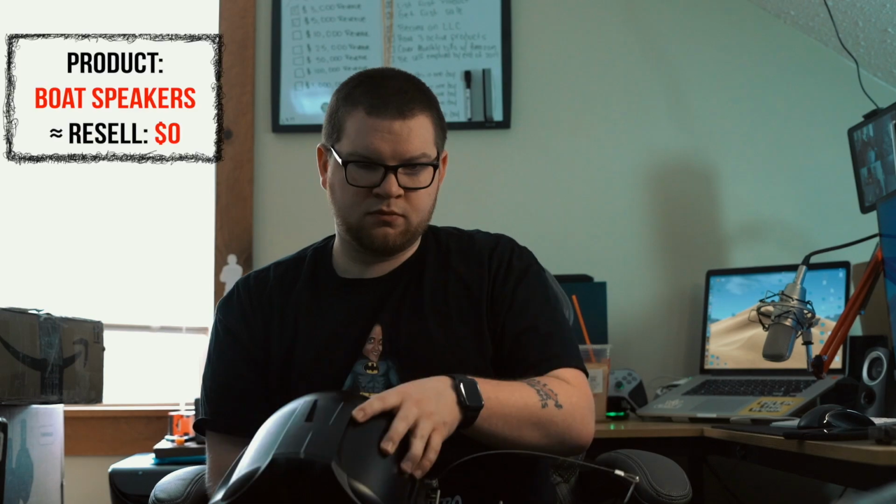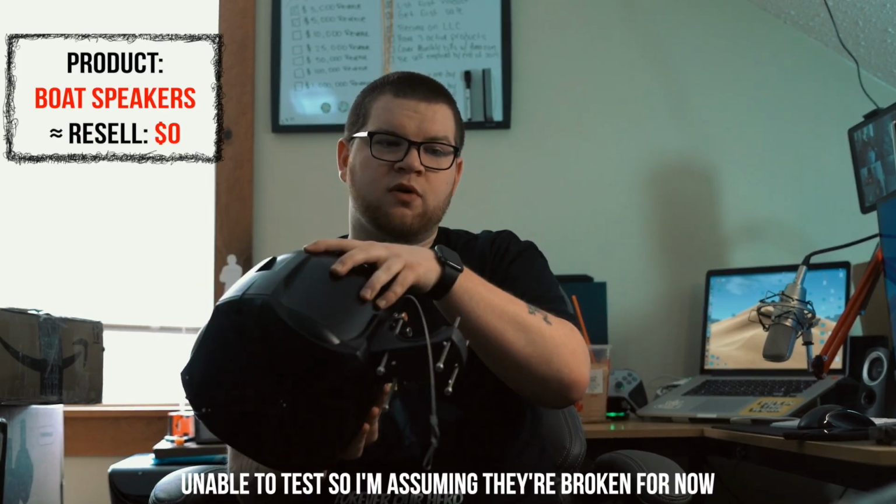Okay, another Rockville box. That's more inside the show. This is more like boat speakers. Yeah, wakeboard tower speakers. They're the RWB80. I do hear something rattling on the inside.